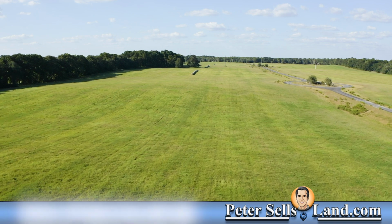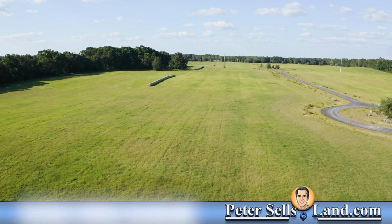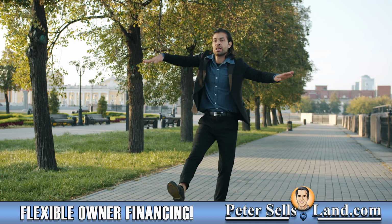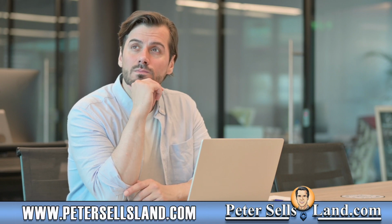In conclusion, owner financing is a great option for buying vacant land. It allows buyers to get into the market sooner, negotiate better terms, and may be more accessible to buyers with less than perfect credit. It also allows for more flexibility in the purchase process and can be beneficial for the seller. If you're considering purchasing a piece of vacant land, consider using owner financing as a way to make your dream a reality now instead of waiting.